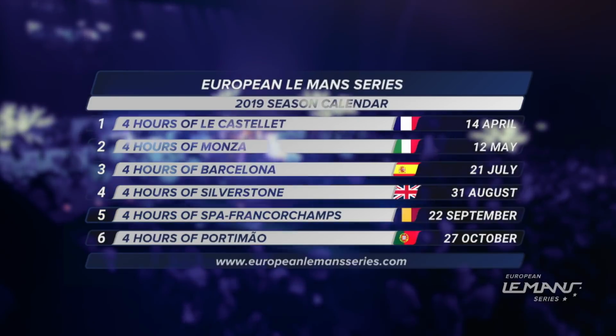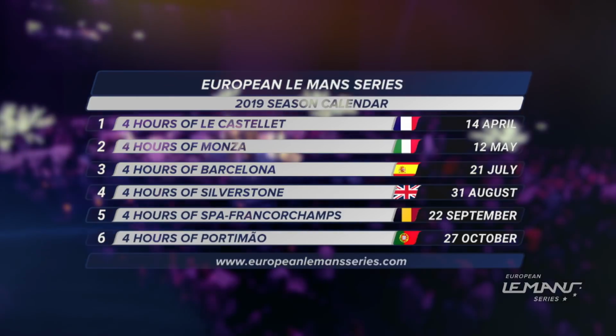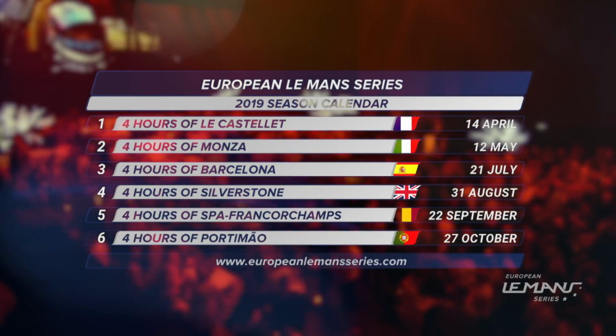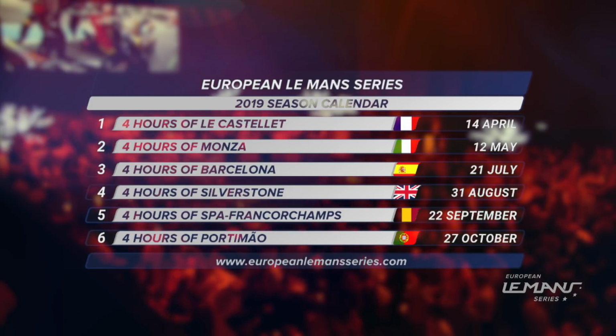The 2019 European Le Mans Series will feature a new venue, the Circuit de Catalunya in Barcelona in mid-July. One thing will remain though: action and excitement are guaranteed from start to finish.